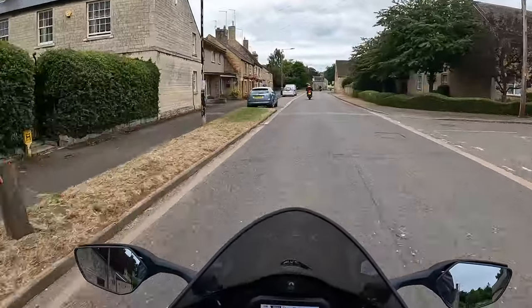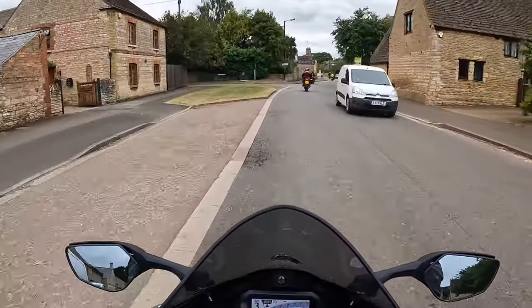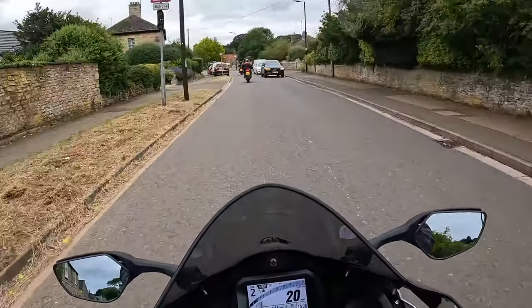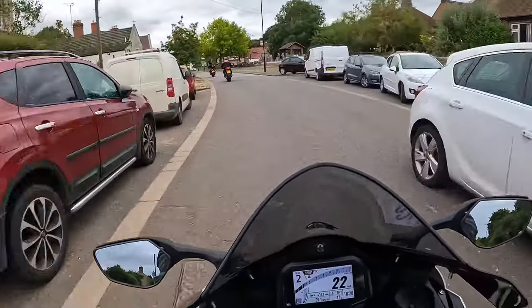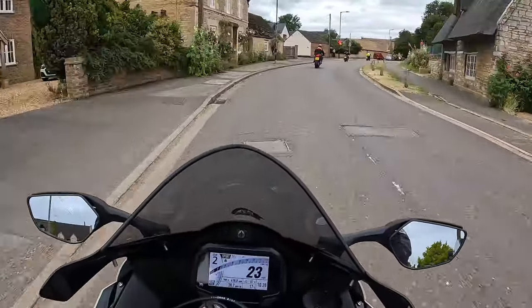So around these villages, it's as expected, excruciating. I'm trying to raise my vision as much as possible, but I could have put my neck, but I need a massage after this. It's been a long time since I've ridden a sports bike, actually.